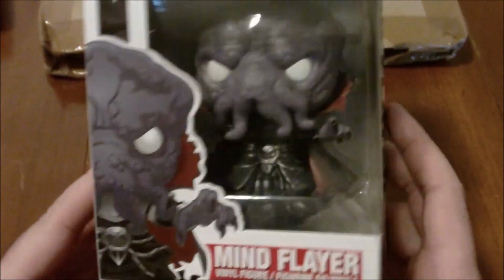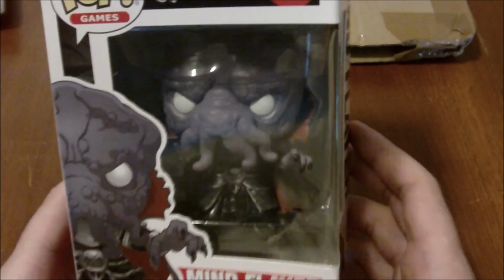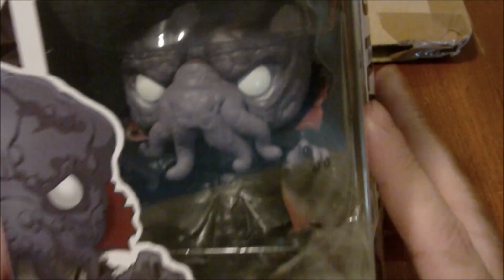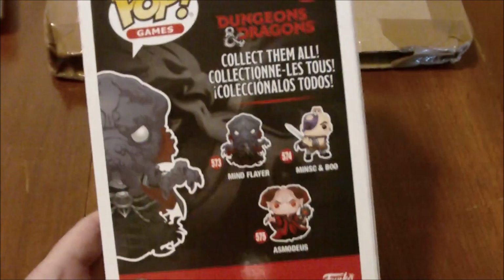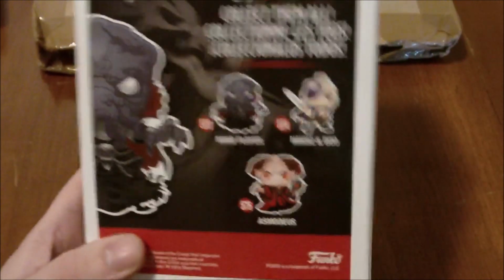And Mind Flayers are among my favorite monsters. I don't think they would end up ever doing a Beholder in this series, but if they did, that would be absolutely awesome. I just love the little tentacles, the white eyes, just the leather clothing with the skull on it. The skull on the outfit is also kind of in the shape of the Funko Pop heads, which is a nice little detail in my opinion. Just really cool looking. Excuse me. Still dealing with the remnants of a cold, unfortunately.